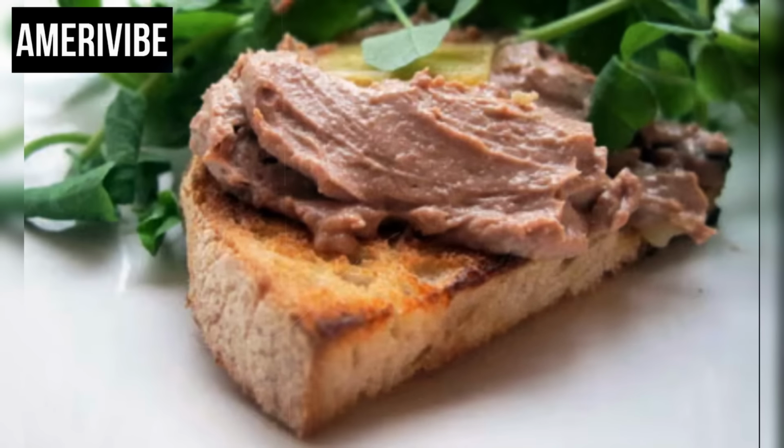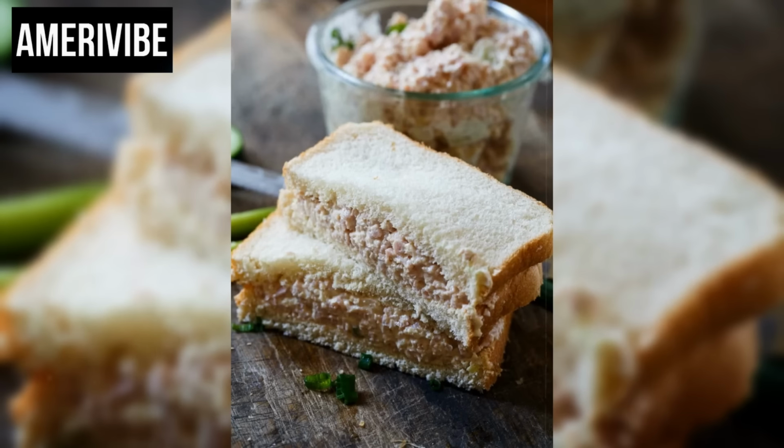Its decline in mainstream popularity is likely due to the rise of fast food and the general move away from organ meats in the American diet, but it still holds a special place in the hearts of food enthusiasts who savor classic European-inspired dishes. Number 7.